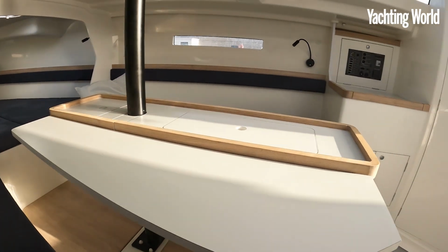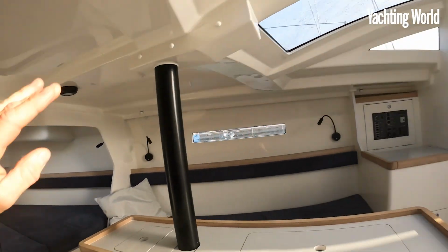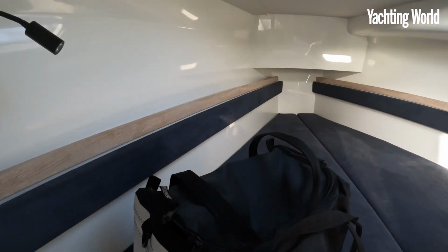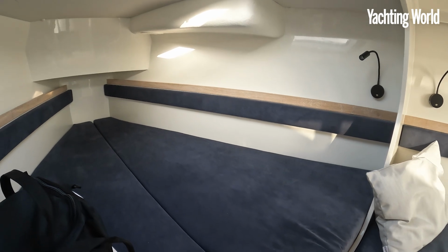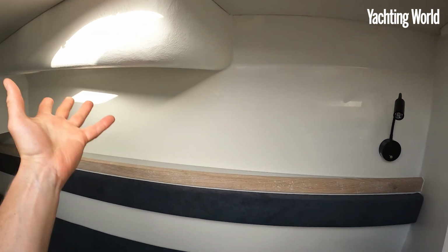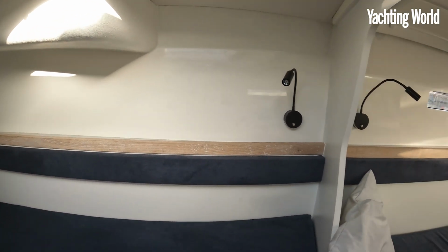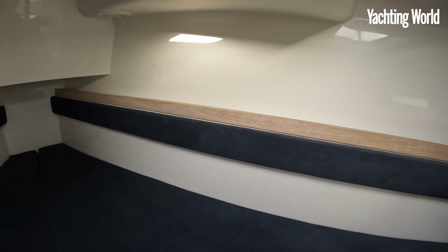This one, it should be noted, has optional hull liner. So this part is always there, that's structural, but the rest of it around the hull port lights there, and then all around this berth, that's optional. Otherwise it would be bare GRP as that is there, painted. And Bente built 150 of the 24, and only one of those owners so far has gone for this extra GRP.